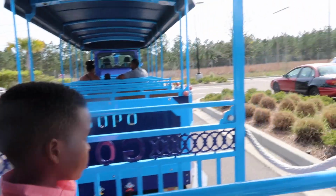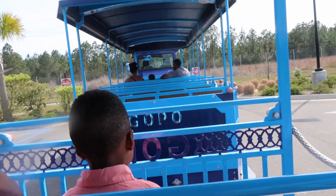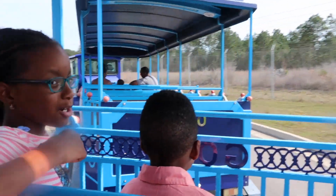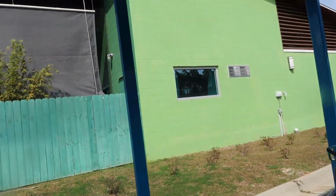I want to jump last activity. This is the last activity. No, the bird thing. We didn't go to the bird thing. You gonna get scared of them birds. On the playground. No, stay on the playground. That's where the birds at. Look, Mama.